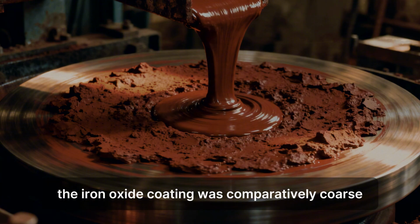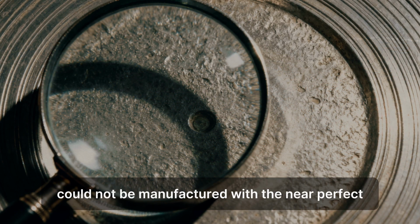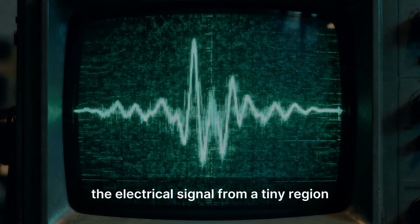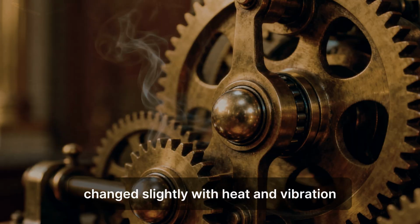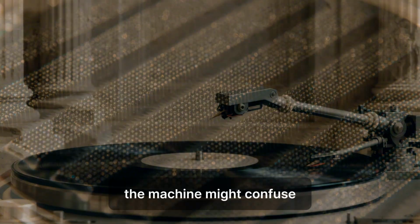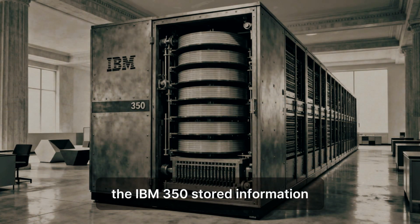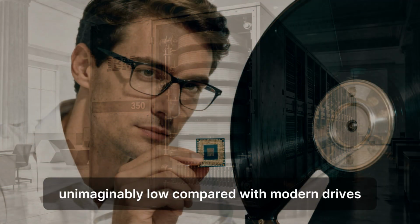The iron oxide coating was comparatively coarse. Disk surfaces could not be manufactured with the near-perfect smoothness expected today. The head could not position itself with microscopic accuracy. The electrical signal from a tiny region became harder to distinguish from noise. Motors, bearings, and metal structures changed slightly with heat and vibration. If the bits were packed too closely, the machine might confuse one magnetic transition with another or miss the track entirely. The IBM 350 stored information at an areal density of roughly 2,000 bits per square inch, unimaginably low compared with modern drives.